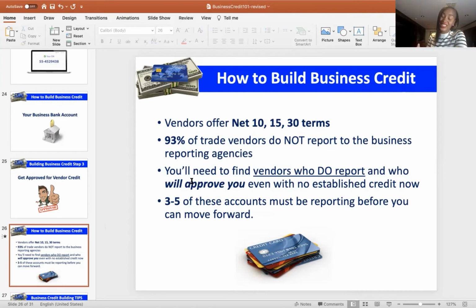Because guys, there are tiers to this. In my program, there's 4 tiers. We have tier 1, which is a net 30. Then we go to tier 2, which you have more vendors. Tier 3, retails, and then credit cards, cars, and how you could get a car with your business credit. You could get a whole daycare center with your business credit. You could buy a building with your business credit. And it's not linked to your social. It's only linked to your EIN.